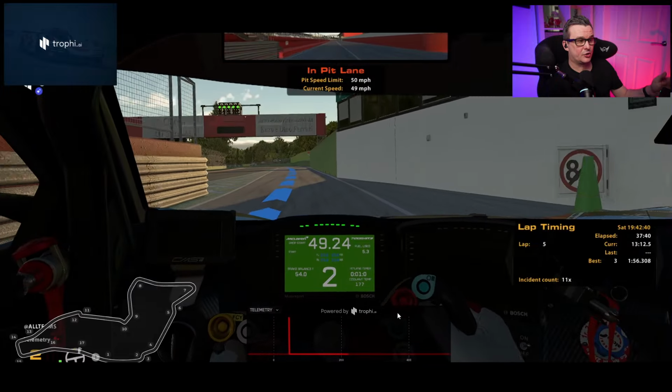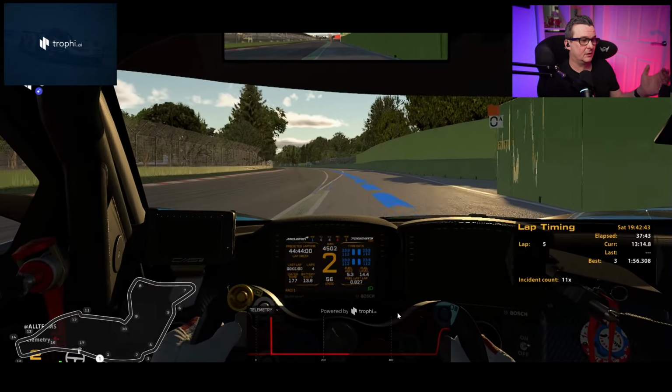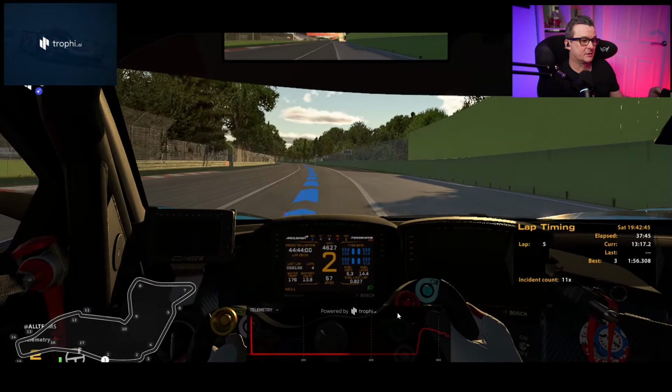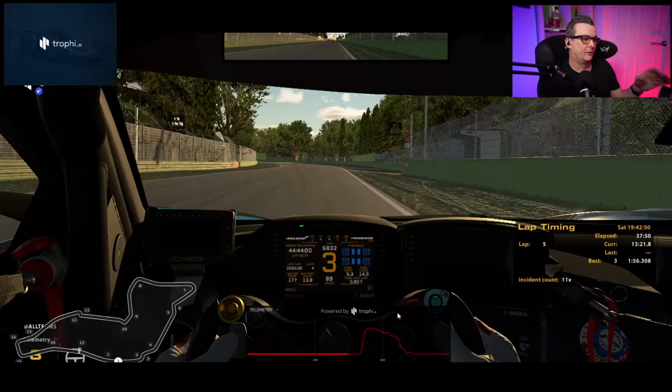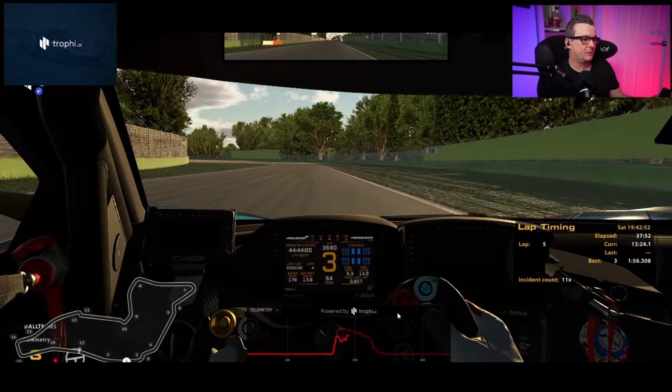So I just want to show you the telemetry at the bottom here and how this works. It doesn't look like it goes off a reference lap. It actually does. So there's a reference lap for the braking, and I'm assuming you can change that as well for everything else. So this will be useful to go along with it.